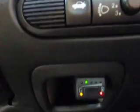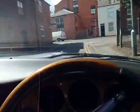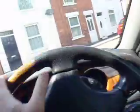Right. See here. And there we go. That's now on gas. See that? Okay. Two green lights. Now it's on gas. Okay, bring it on gas. To the left, rather. Well, this is a very rough road, so you'll just hear just how quiet the car is.